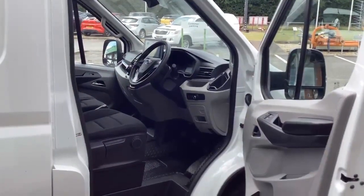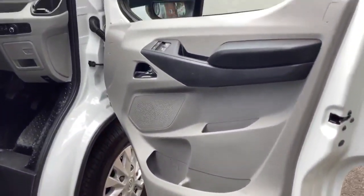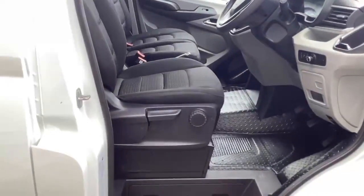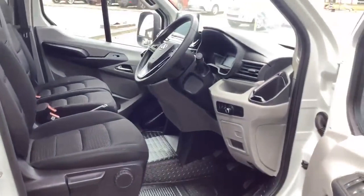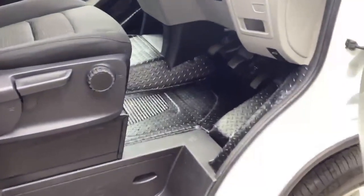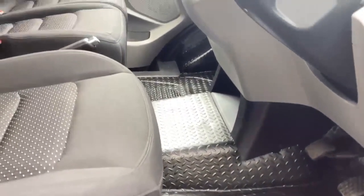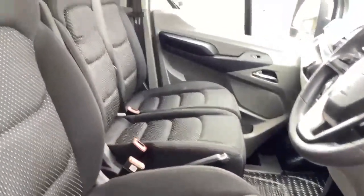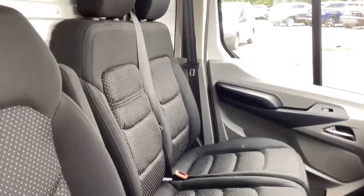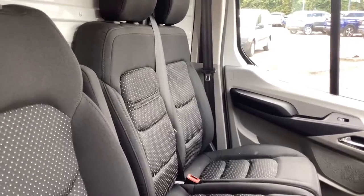Moving into the cab of this Deliver 9, nice big door bins on both driver and passenger door for storage. Electric door mirrors on the driver's door arm. Height adjustable driving seat and height adjustable steering wheel, so fine tuning for the driver. It has this continued theme of rubberized floor throughout, which is in good condition. Passenger seats, the squabs will lift up and there's under seat storage if needed, and that armrest will fold down, and there's a desk tidy clip with cup holders as well.